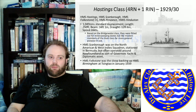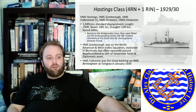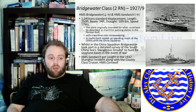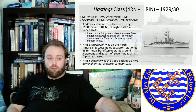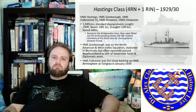And speaking of Tsingtao, here is HMS Folkestone of the Hastings class, which is the vessel which does go in with HMS Birmingham into Tsingtao in 1939. I'm going to get into that now, but first of all I'm going to look at these ships. 1,045 tons standard displacement, length 250 feet, beam 34 feet 1 inch, draft 12 foot 6 inches. Built 1929-1930, 4 for the Royal Navy, 1 for the Royal Indian Navy. Now, let's consider: the Bridgewater class, 250 feet long, beam 34 foot 1 inch, draft 10 foot 6 inch; these have a draft of 12 foot 6 inch, speed 16 knots. They're deeper for a reason, okay? The deeper draft is to make them more stable. Technically, a limited top speed of 16 knots.